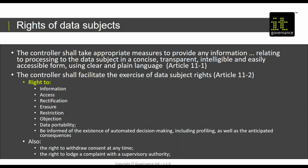So the data subject has the right, first of all, to that information. What are you going to do with my data? They also have the right to access their data so they can see whether you're doing with it what you said you would. If there is an error in the data, they've got a right to insist on it being rectified or corrected. If the data is no longer valid for the purposes for which it was collected, they have, under certain circumstances, the right to require it to be erased. The right to be forgotten, or the right to erasure, is not an absolute right. It applies only under specific identifiable circumstances.